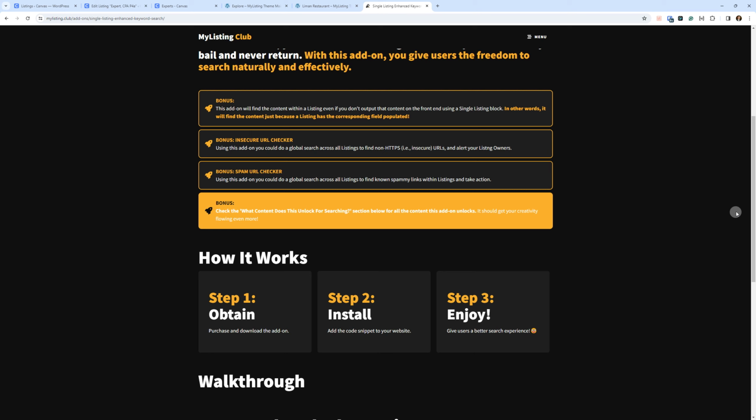I just thought of this one as I was tinkering around with it, but using this add-on, you could do a global search across all listings to find non-HTTPS, i.e. insecure URLs, and alert your listing owners. So for example, if you have a URL field or a website field, or you do like I do and you allow a text field that automatically injects the HTTPS into it so it's secure and they don't have to enter that part of the URL. What if you just did a global search across your whole site for HTTP, and every listing that you found with that, you could then alert your users and say, hey, you put an insecure URL into your listing.